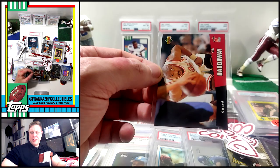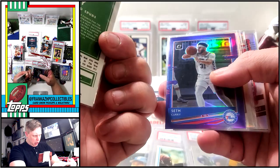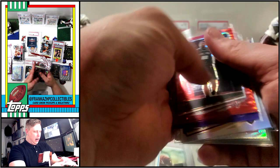And then moving on, we have some Optic color here. Rudy Gay, Pulsar, I don't know, not numbered. Seth Curry, Paul George, Porzingis circles something, Holiday, double Carmelo, very cool. All right. And that's it for that.